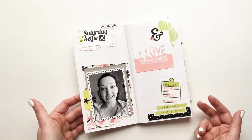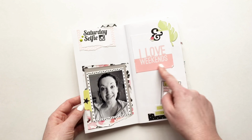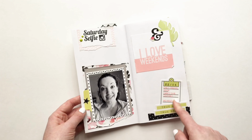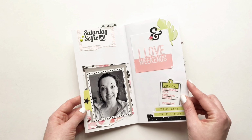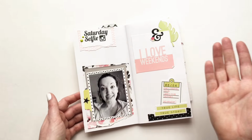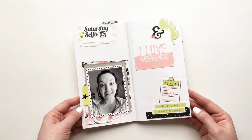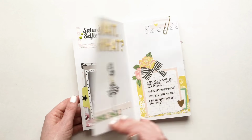I basically paired her pink weekends designs with some bright green. These two things are from a Becky Higgins collection when she put out a couple of die cut packs. And just some extra little green things that I had in my stash and made it work. It's always fun to just grab a color and then grab another color and make it work.